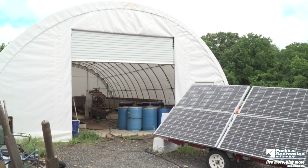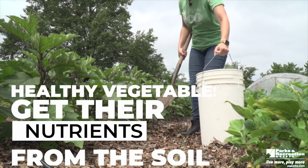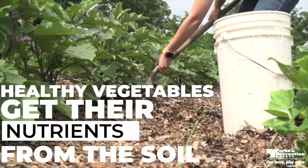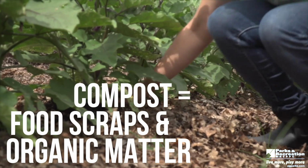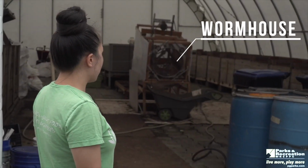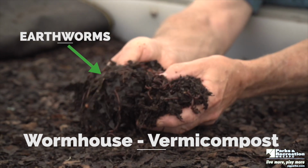Healthy soil is an important part of sustainable agriculture. Here at Eco, we make our own compost using food scraps and other organic matter. Healthy vegetables get their nutrients from the soil, and we add nutrients to the soil using compost that we make here at EcoCity Farms. This is Eco's Wormhouse. Here we do vermicomposting with hundreds of thousands of red wiggler earthworms.